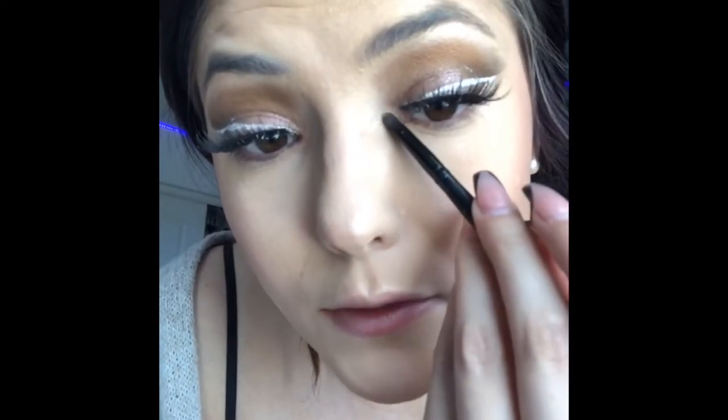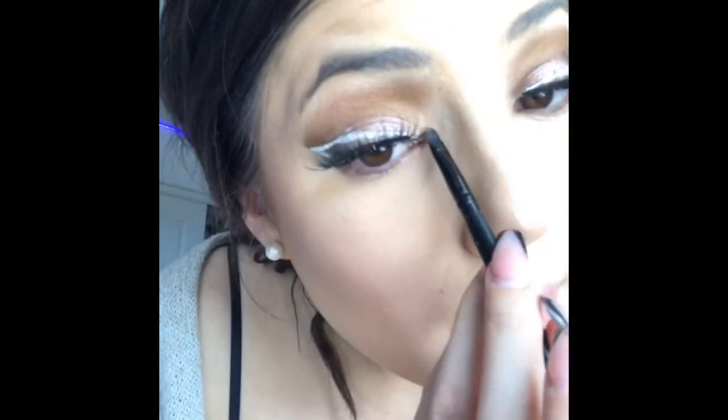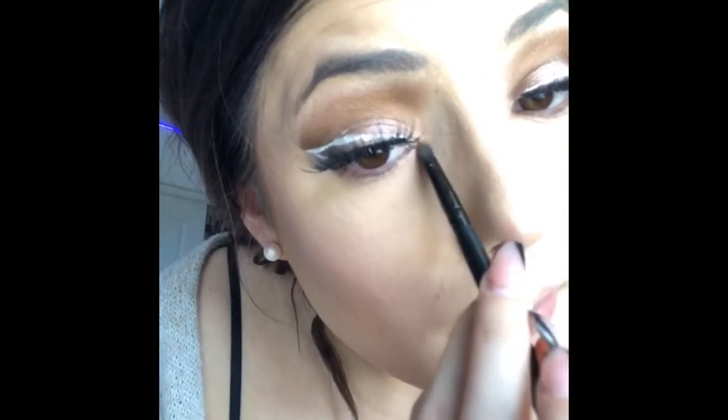Okay, let's see if you guys can tell the difference. I mean, look at that. My camera is poopy, but I will be getting a new phone soon. And yeah, it's much better, girl. Let me fix this eyelash. I'll be back. Okay, so next we're going to do brows.